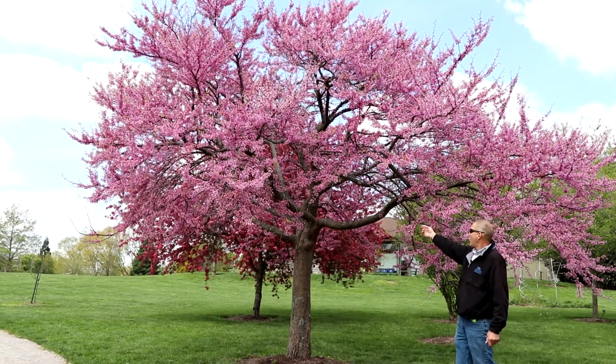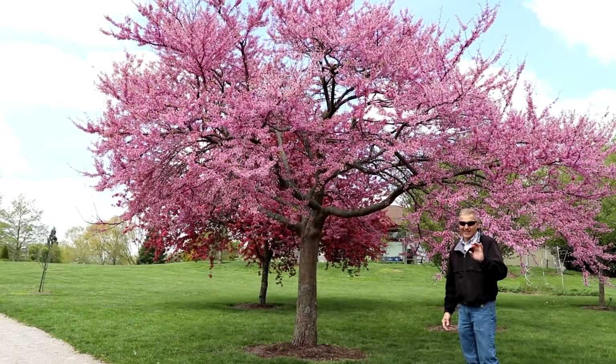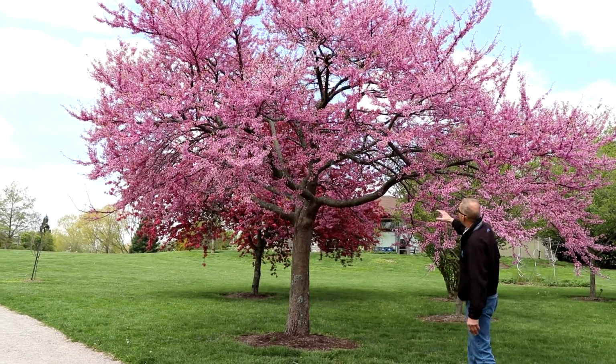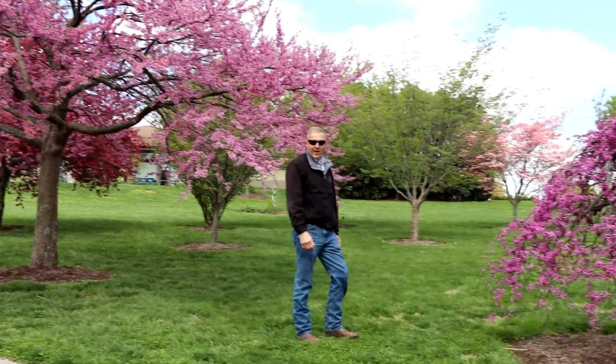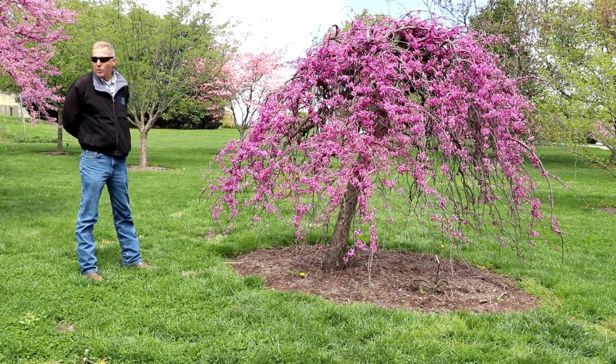You can actually find a white flowered form of this that many people like to call white bud. Correctly, it is white redbud or white eastern redbud, but those can be lovely in their own right. We also have weeping forms. Right here is a variety known as Ruby Falls. There's another similar weeping variety called Traveler.